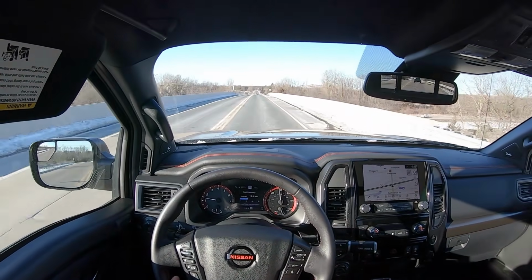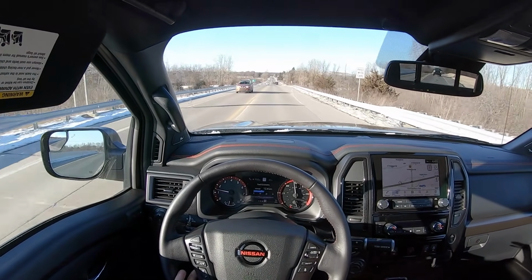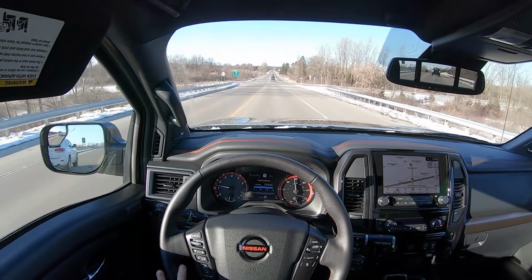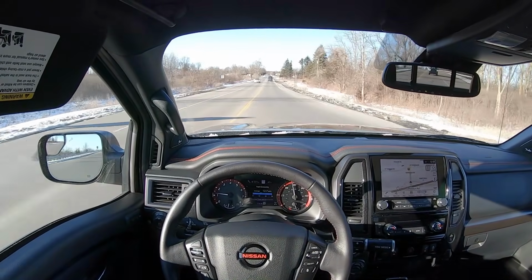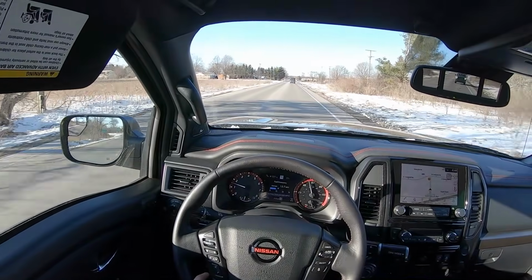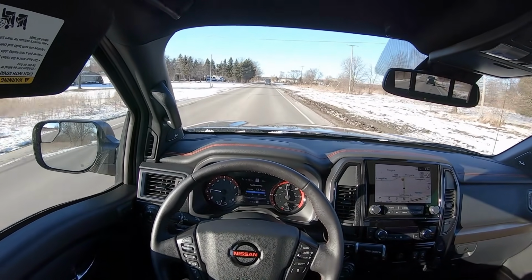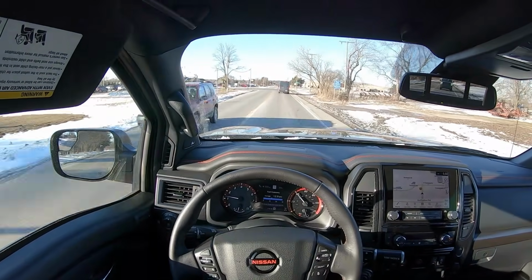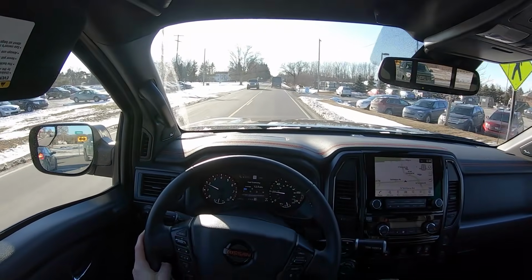Nissan, I love your seats. I know the whole zero gravity thing is partially marketing, but hey, I'm buying in. This truck has the Bilstein shocks on the Pro-4X. So far, they seem to be damping the road bumps a little bit better than the Tundra. Brake pedal's nice and firm. Oh man, that steering is just so heavy.